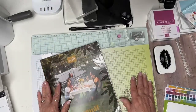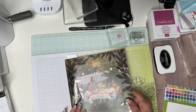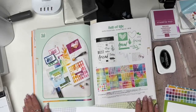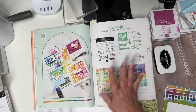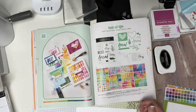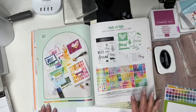First of all, when I saw the catalog, I went through it, of course, numerous times, looking for things that were familiar, things that are new, things that I thought I would like, and I came upon this suite of products called Full of Life. It's on page 43 in the catalog. And I looked at it, and actually not too much of it jumped out at me as something that I had to have, or at least needed right now. You know how that goes, need versus want. Because I have things that might say some of these things, or would I use them that often? So I did not order any of this initially.